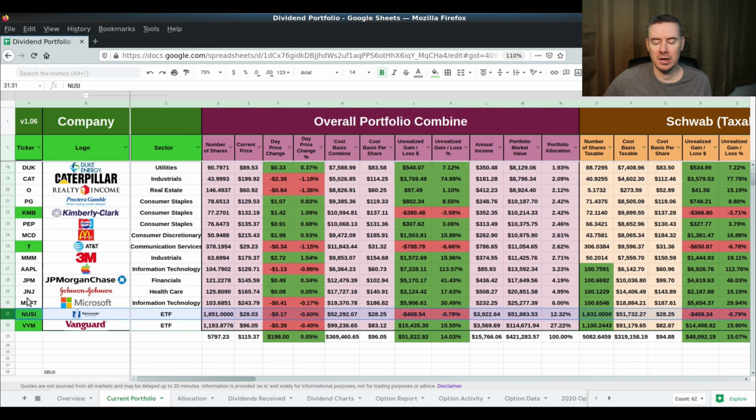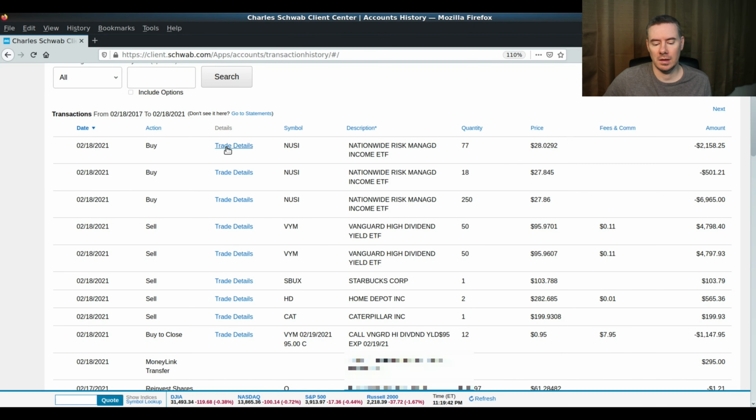So how did I fund NUSI with $51,000? I didn't actually add any new capital to the portfolio. Actually, we'll take that back, I added a little bit of cash to it, about a couple thousand. But that means I had to sell some positions or take some profits to fill in that $51,000. What I ended up doing is I sold quite a few stocks actually, but I didn't fully sell out of those stocks.